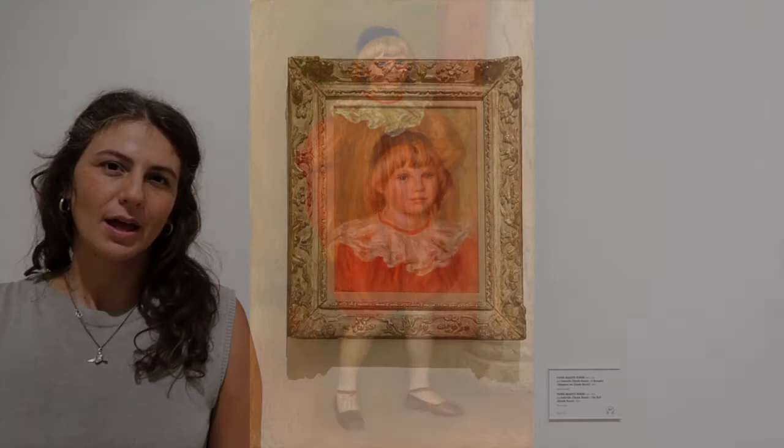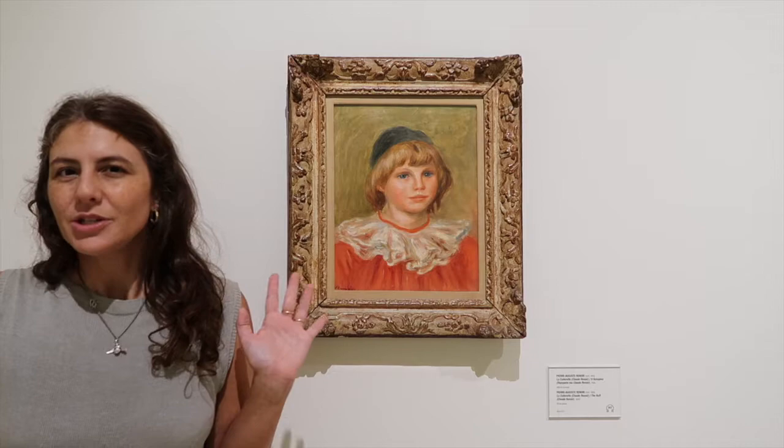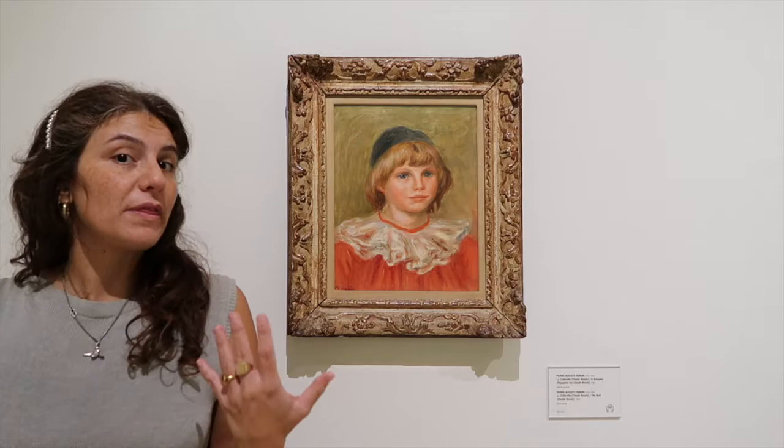So you just saw a close-up version of this portrait. Do you have any idea how he might have been feeling, what he might have been thinking when he was sitting for this portrait?